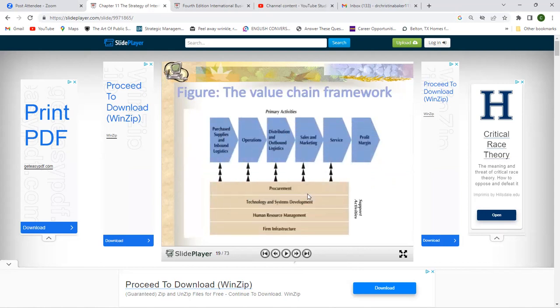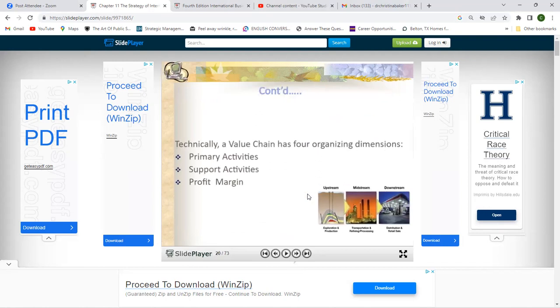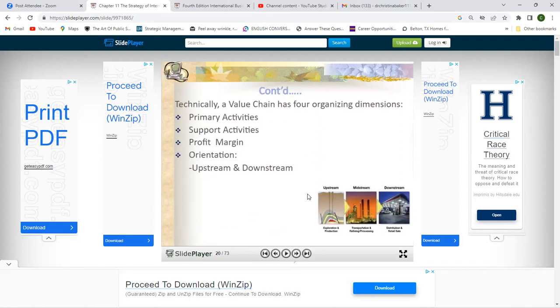Value chain framework. There you go. You have primary activities: purchase supplies and inbound logistics, operations, distribution and outbound logistics, sales and marketing, service, and profit margin. And support activities: procurement, technology systems development, human resource management, and firm infrastructure. Technically, a value chain has four organizing dimensions: primary activities, support activities, profit margin, and orientation, upstream and downstream.